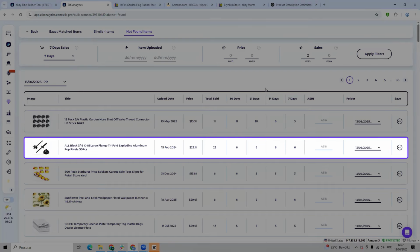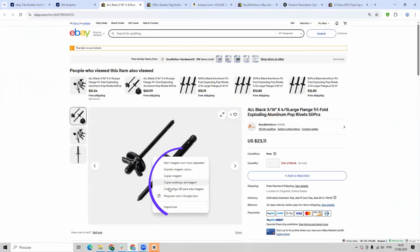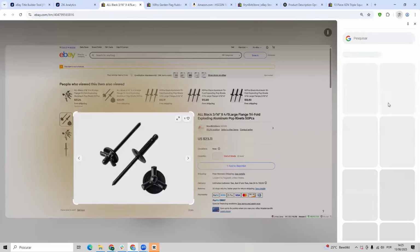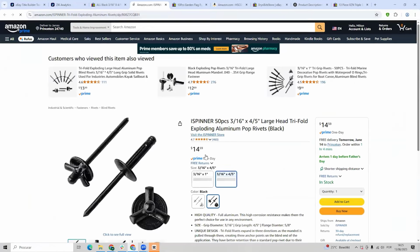Here's one that stands out. It's listed at $23.11 and sold 6 times in just 1 week. Definitely a hot product. Now all I have to do is open the listing, click right here, the image, and do a quick Google image search. Or you can copy the title and search for it directly on Amazon. I'll go with the image search, and there it is. It looks like the seller is selling a product from his own stock or inventory.